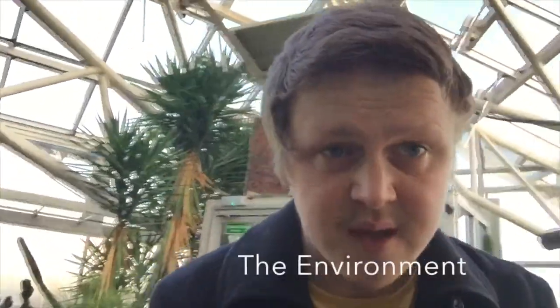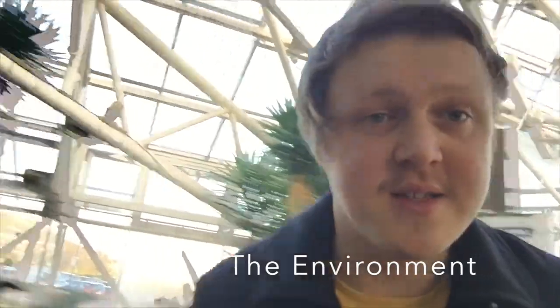Being in this environment really assimilates the rainforest culture. It's very humid. I'm surrounded by lots of plants, as you can see. And over there's a waterfall. The sun is shining through, so it's very hot. And I'm surrounded by lots of things. The environment makes me want to engage more because I feel like I'm actually in South America.